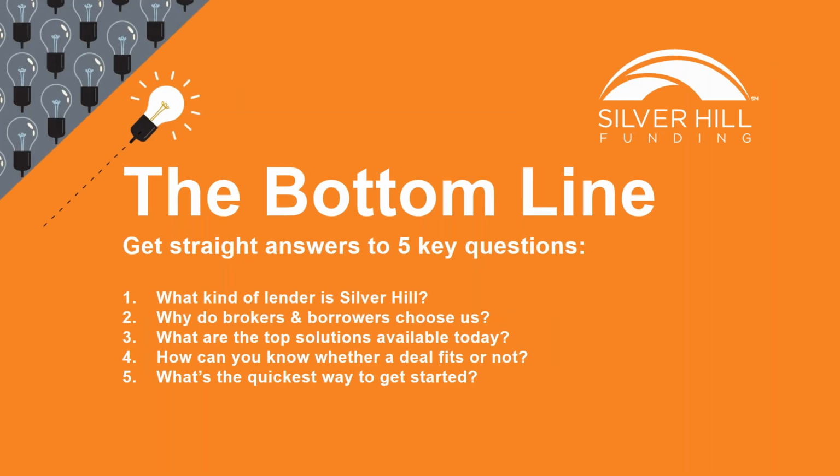So bottom line, we're going to discuss these 5 points. What kind of lender are we? Why do brokers and borrowers work with us? What are the top solutions that we have available for you and your borrowers? How can you know whether a deal fits or not, so understanding how to size up a deal. And finally, the quickest way to get started. We'll cover these 5 main points throughout the presentation. And again, as you come up with questions, please make sure to submit them, and we will get them answered after the webinar.